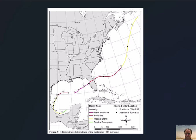Right here, this is a storm from way back in 1848. We have good information that suggests that this actually started in the southwestern Gulf of Mexico, much like this current situation with Milton, then cut across the Gulf and made a direct impact on the Tampa Bay region as a major hurricane. Doesn't happen often.